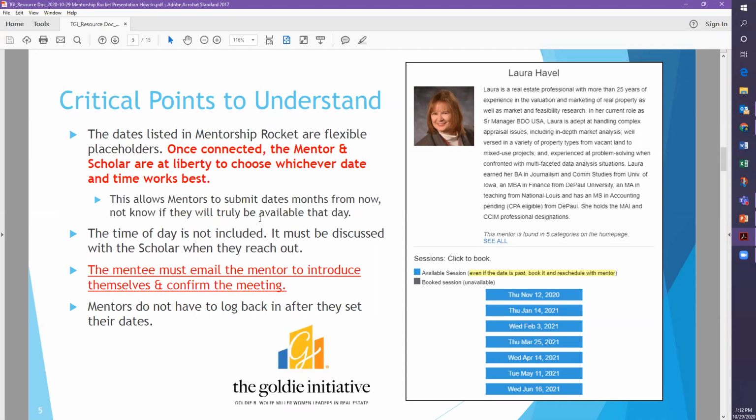A new feature this year is that previously Mentorship Rocket did not email the mentors when they've been booked, but now they will. So if that email doesn't get caught in a mentor's firewall, all mentors should receive an email saying, hey, Inez booked you for April 12th. And that's good to know on all accounts, but the responsibility still lies on the mentee to reach out.